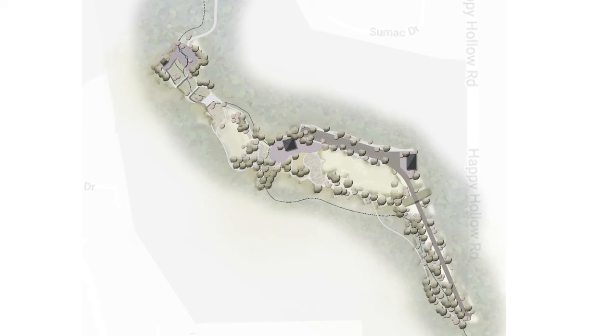All in all, I really wanted people to be able to interact with these programmed spaces that don't feel so heavily programmed just for people. They're programmed for natural processes and wildlife too.